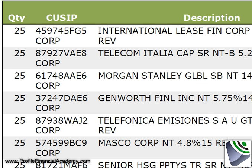So the first column is quantity. It says, in this case, that there are 25 bonds. Now, bonds are issued in $1,000 units. So when you see that it says 25 bonds, you know that you're talking about a portfolio of $25,000. Now, the $25,000 is the amount of money that the bond issuer owes you when the bond matures.